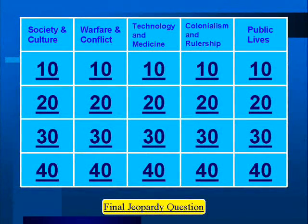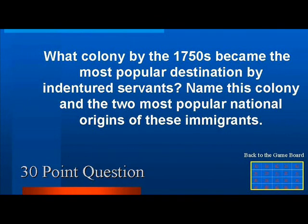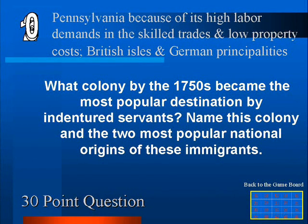Next question, colonialism and rulership for 30 points. What colony by the 1750s became the most popular destination by indentured servants? Name this colony and the 2 most popular national origins for these immigrants. The answer is Pennsylvania because of its high labor demands in the skilled trades and low property costs. Locations, British Isles and German principalities.